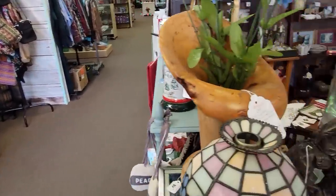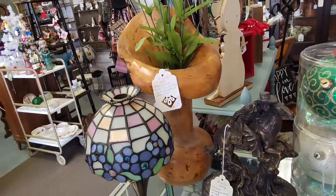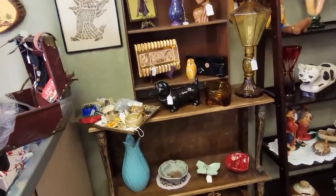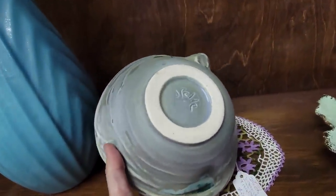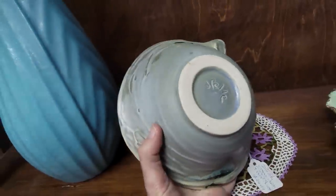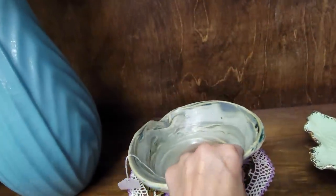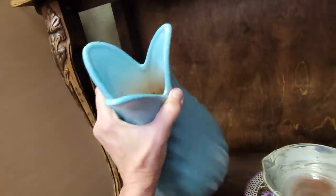Ooh, look at this Jack in the Pulpit wood turned vase. That's interesting. Looks like some interesting pieces in here. This first piece of pottery caught my eye here. It's like a piece of art pottery with a pour on it. J. Pele. It is 25 though. Can't do that. That's a pretty piece. It's a Hager. It's Royal Hager for 45.